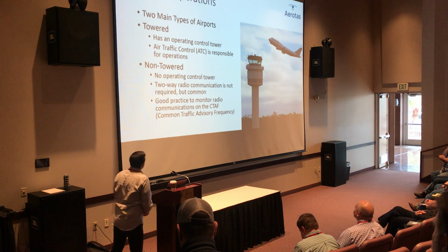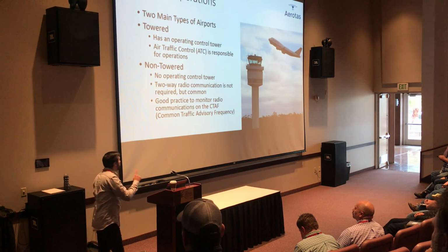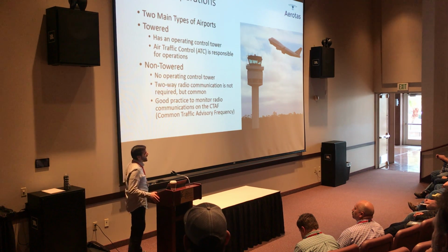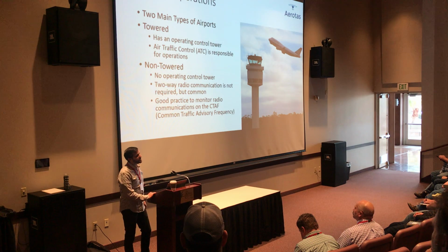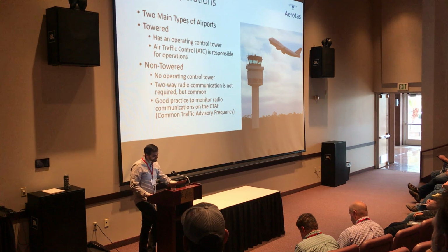And they have their own set of radio communications, and according to Part 107, it's a good idea to monitor radio communications on the CTAF, which is going to be the radio frequency that airport communicates on. Real world, no, you're not going to have an aviation radio in the field, but according to the test, yes, it's good practice to monitor radio communications.